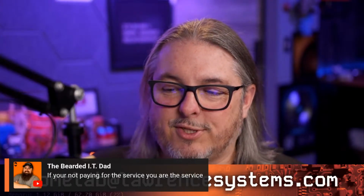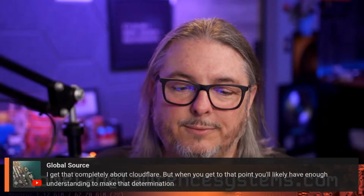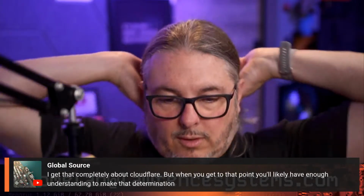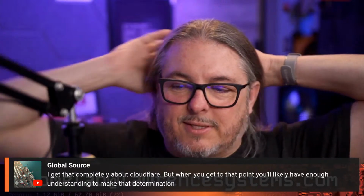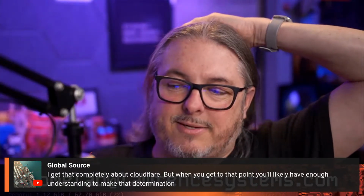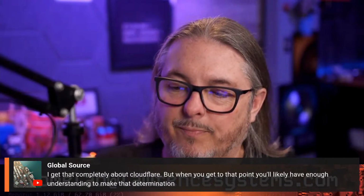If you're not paying for the service, you're very likely the service. This is often true. I get that completely about Cloudflare, but when I get to the point, you'll likely have enough understanding to make that determination. Yeah, like I said, I'm not telling people not to use it. I just want that in the back of people's minds.